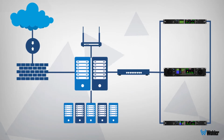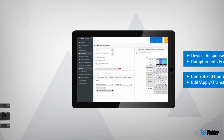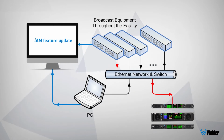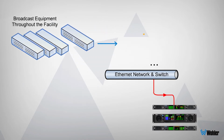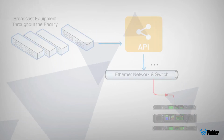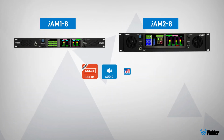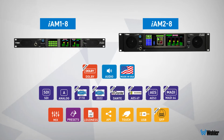Wohler products are network capable with a browser for tasks that complement the front panel menus, including preset creation and management, unit upgrades, and advanced product configuration. REST APIs are available for third-party control system integration. iAM8 units are a complete audio monitoring solution for those that do not require 16 channels.